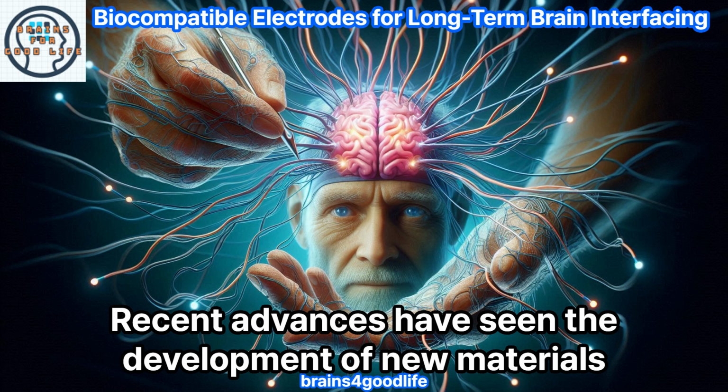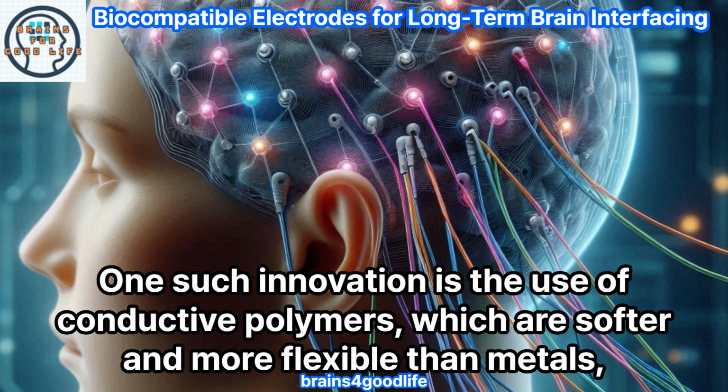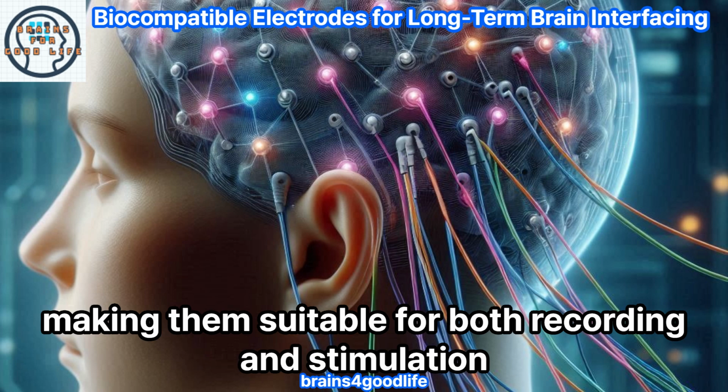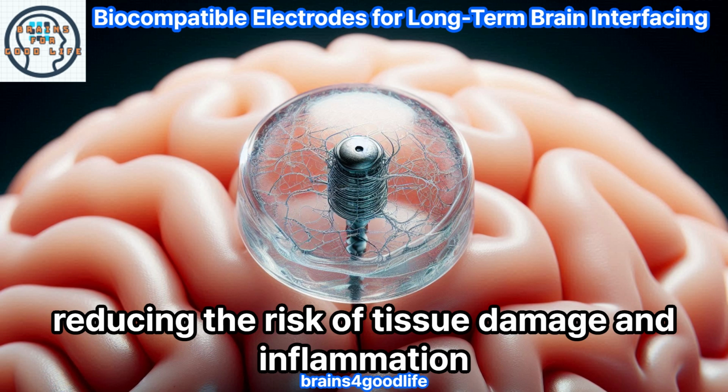Recent advances have seen the development of new materials that are more compatible with brain tissue. One such innovation is the use of conductive polymers, which are softer and more flexible than metals, thus reducing the mechanical mismatch with the brain. These polymers can be engineered to have conductive properties, making them suitable for both recording and stimulation. Their flexibility allows them to conform better to the brain's surface, reducing the risk of tissue damage and inflammation.